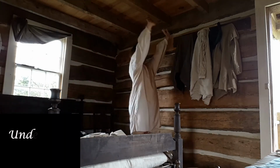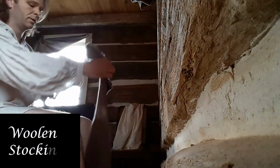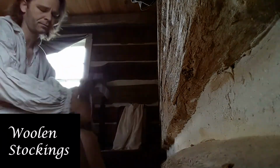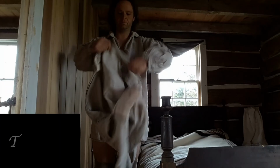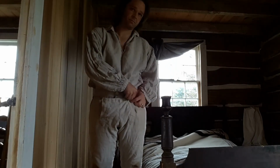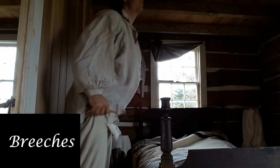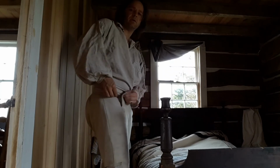Men's clothes in the 18th century start with underwear, a linen shirt. Woolen stockings cover the legs and can be darned when worn. For the lower body, there are a number of varieties of clothing. Trousers for working class men cover most of the body and allow you to do heavy work without constraint. Breeches is the more common variety. Tight around the knee but loose around the rear, they are fashionable garments. Can be made of wool, linen, and many other finer materials as well.